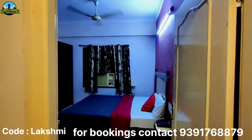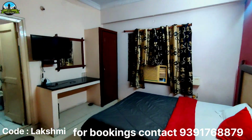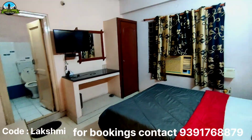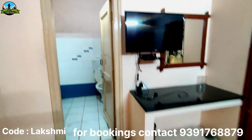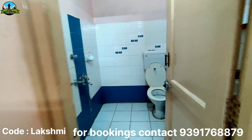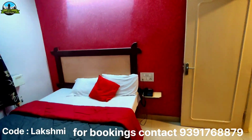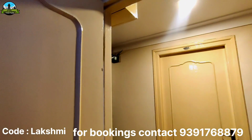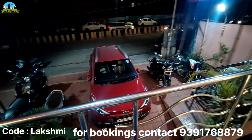So guys, this is one more stay. Very close to the railway station and very close to the bus stand also. All these are budget stays I'm showing you, guys. You will get a TV, and this is the washroom. So I'm just showing you the basic stays. Very budget-friendly stays, and you can get Wi-Fi also, and CC cam protection will also be there. So this is the vehicle parking space.